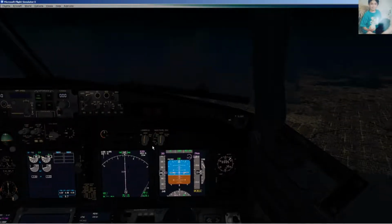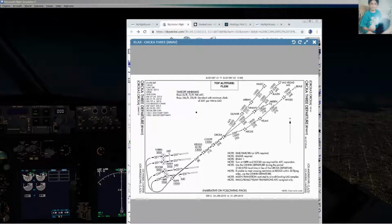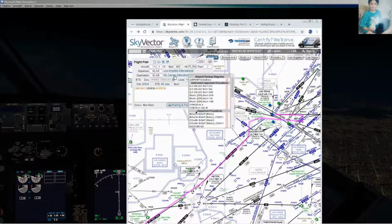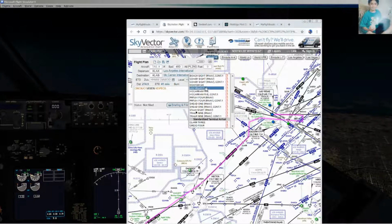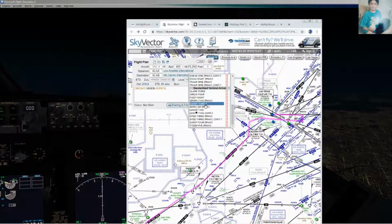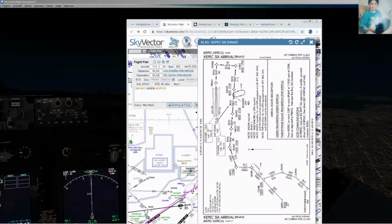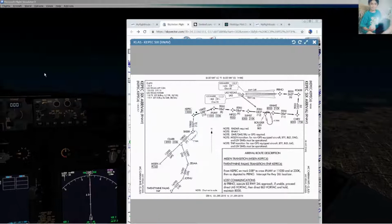So we're going direct to Meissen. And Meissen is the transition here, and then basically that's the end of the departure procedure. Then we're going to start our arrival, which is going to be the Capex 6 arrival. He's probably controlling Las Vegas as well, and he's going to give me an attitude, but that's okay. Capex 6 here from Meissen, and we have to be at 24,000 feet basically. So that's basically what we're going to do.